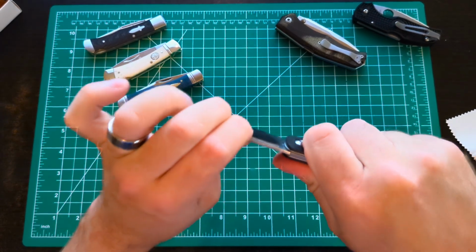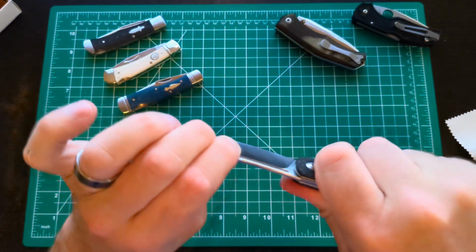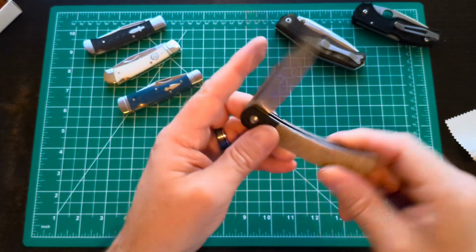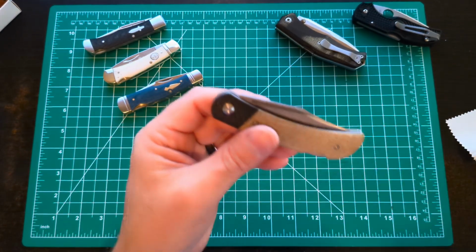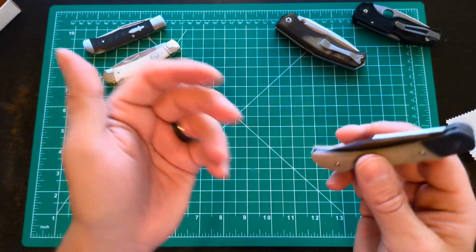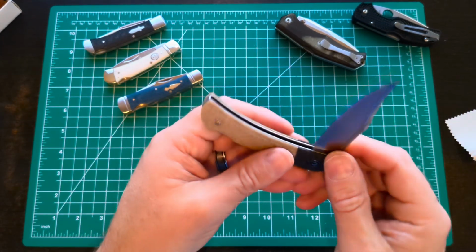And that lockup, there is no creaking or wiggle. There's a little bit of blade flex, but there is nothing in that pivot. That is a really nice, well-executed knife. I don't know why I didn't get one of these sooner. I'm glad I got one before they're all gone. They're discontinued. They don't make them anymore. They haven't made them, I think, in about a year, and a lot of places are drying up.